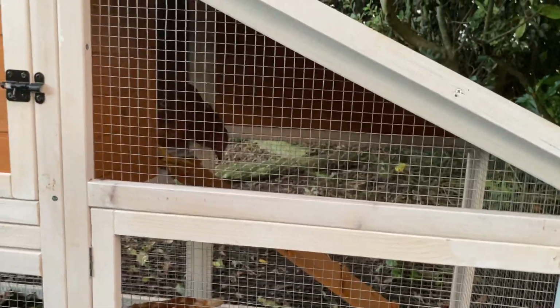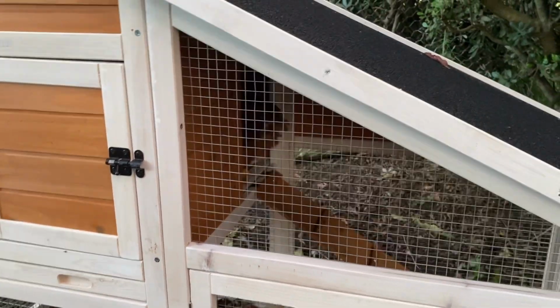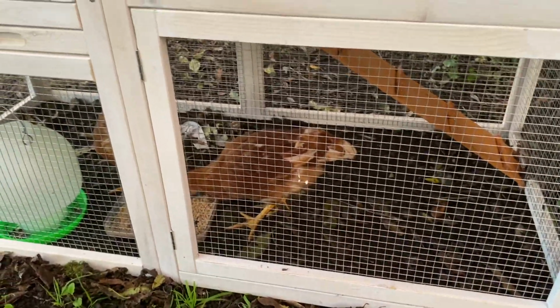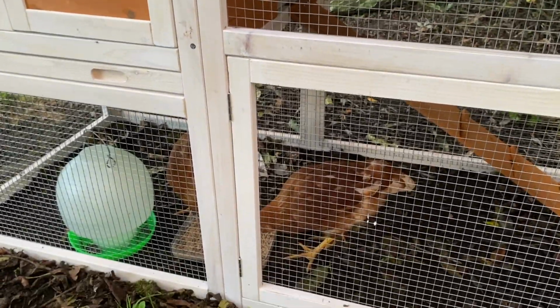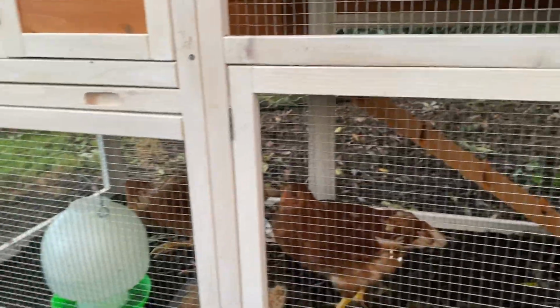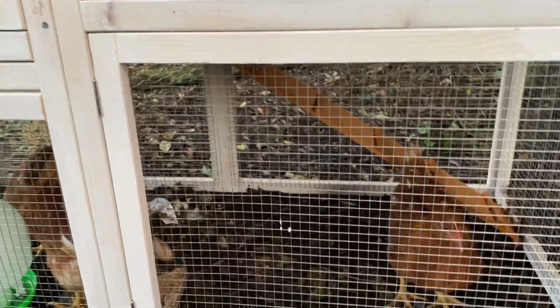She's a bit unsure as to how to get down. You can do it. Come on. You got up there. It's all learning for them. The other two haven't come out yet. I'm sure they will. Still got water in your little canister thing. Good girl. What about you? Come on, you can do it.